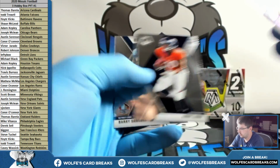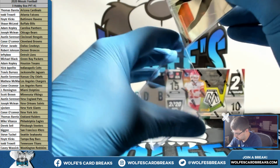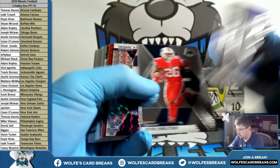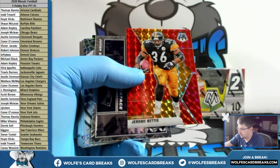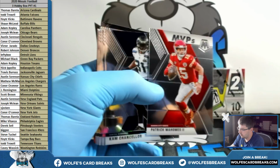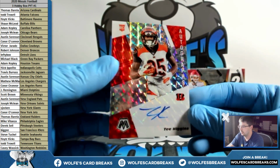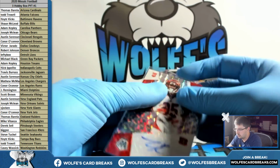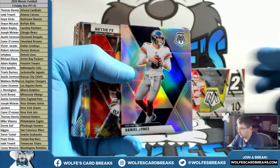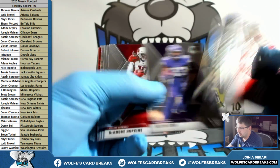Jordan Love, rookie base. J.K. Dobbins, mosaic for the Ravens. Overdrive, Le'Veon Bell. Jalen Hurts, Jonathan Taylor, Patrick Mahomes, MVPs. Autograph for T. Higgins and the Bengals. Silver, Daniel Jones, second year. A.J. Dillon for the Packers, red. A.J. Dillon, rookie base.